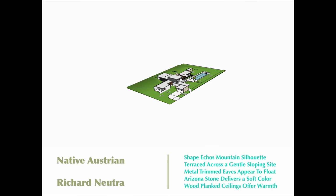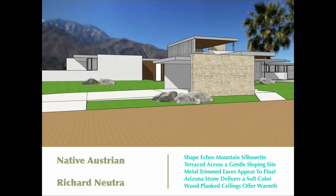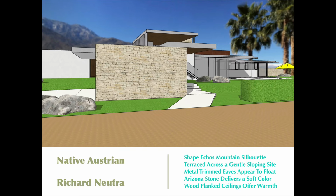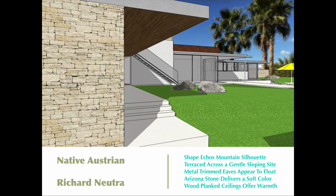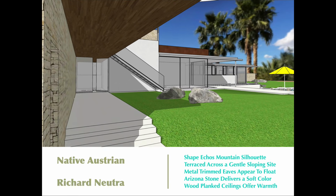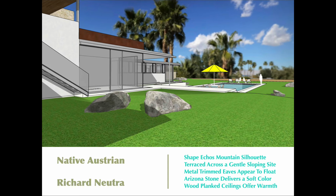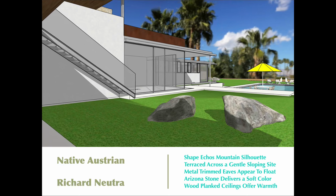What I've done here is created a model of this property so that you can get a really good feel for this architecture. There was a carport that you could come into, and then there was the main entrance. And you can see how the forms of the building sort of cascade down. You approach, and these forms cantilever out over you as you enter this beautiful courtyard with its large swimming pool and lawn and boulders. In this part of Palm Springs, there were these large boulders all over the site, which they just incorporated into the landscaping of the project.